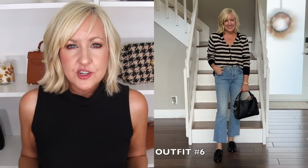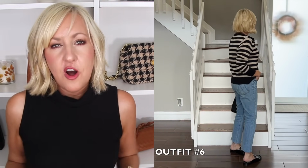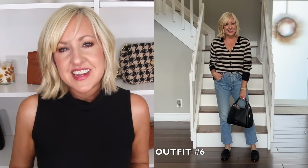This season, we have been seeing a ton of striped cardigans, definitely trending right now. Of course, stripes are always classic, but for sure, we're just seeing a lot of them everywhere, and especially in sweaters and cardigans. So I love this little cardigan. This is really just such a great look for the fall going into the winter season. And this one is super budget friendly. This is an Amazon find.